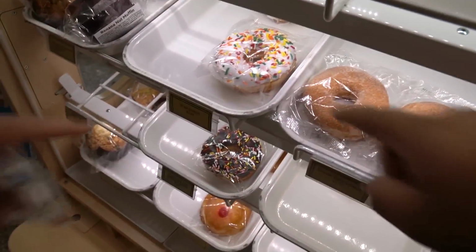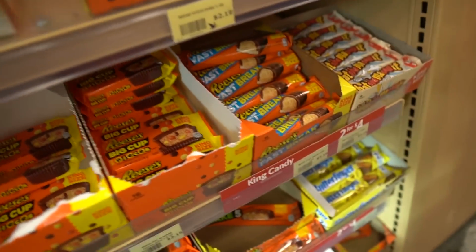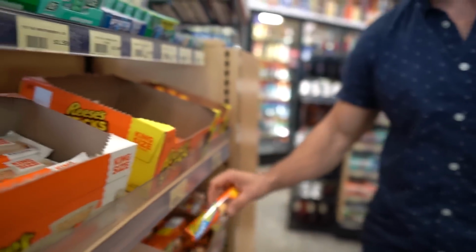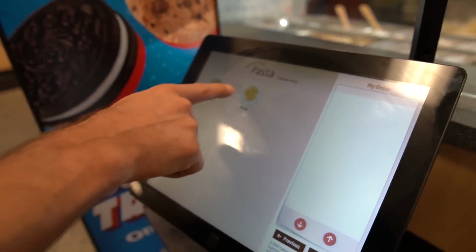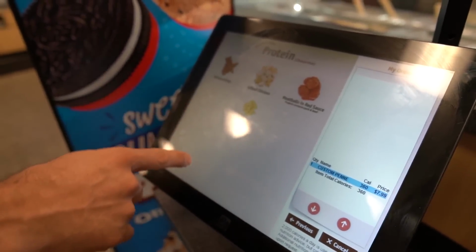Those look terrible because they're just sitting in a package all day. Reese's Puffs. Peanut butter chocolate. Oh my god, what a fast break. I haven't had one of these in so long. Oh, they got pasta dinner? Yeah, spaghetti and meatballs. What? Whoa. Oof. I'm not about that.